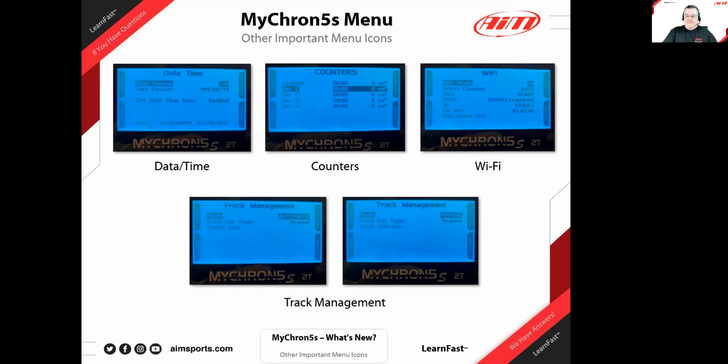Wi-Fi has some different settings in it now. The main one to look at there is the reset CFG. I see some guys at the track sometimes having issues connecting or downloading their data. 80-90% of the time you go in there, reset that config, and you're back in action downloading your data. I couldn't give you a very good answer as to why, but it gets a little buggy after use for prolonged periods.